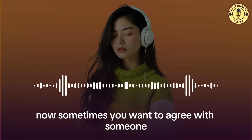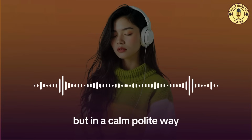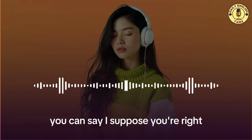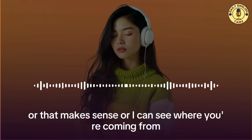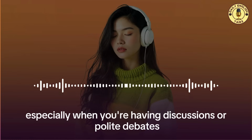Now, sometimes you want to agree with someone, but in a calm, polite way. Instead of just saying, "Yes," you can say, "I suppose you're right," or "That makes sense," or "I can see where you're coming from." These are natural ways to agree gently, especially when you're having discussions or polite debates.